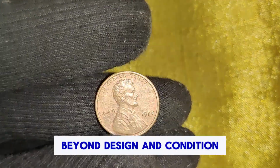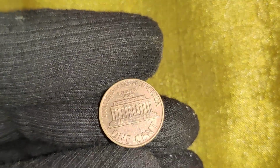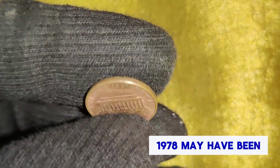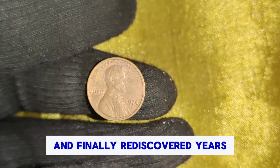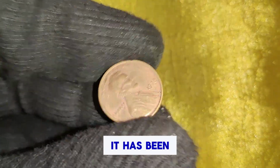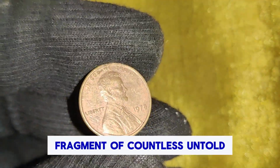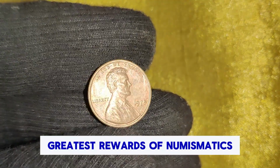Beyond design and condition, what makes the 1978 penny compelling is the sense of personal connection it creates. Pennies are accessible to everyone. They pass from hand to hand, from generation to generation. A coin minted in 1978 may have been in the pockets of parents, then passed to children, then saved in jars, and finally rediscovered years later. Each penny carries an untold story of where it has been, who has held it, and what it has seen. When collectors pick up a 1978 penny, they are not just looking at a date, they are touching a fragment of countless untold histories. That intimacy with the past is one of the greatest rewards of numismatics.